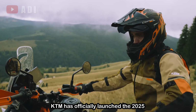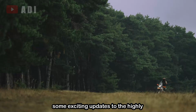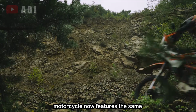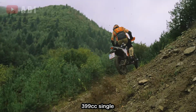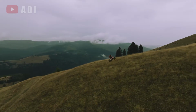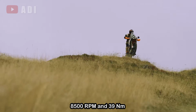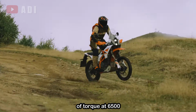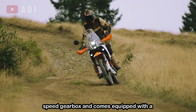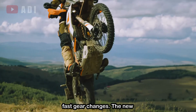KTM has officially launched the 2025 KTM 390 Adventure S in India, bringing some exciting updates to the highly popular adventure touring bike. The motorcycle now features the same 399cc single-cylinder LC4C engine from the Duke. This power plant produces 46 PS at 8,500 RPM and 39 Nm of torque at 6,500 RPM. The engine is paired with a 6-speed gearbox and comes equipped with a bidirectional quickshifter for smooth, fast gear changes.